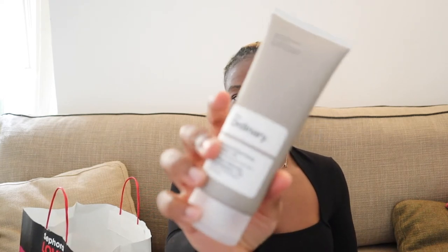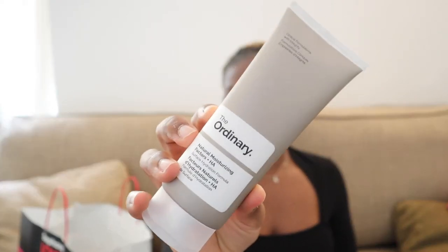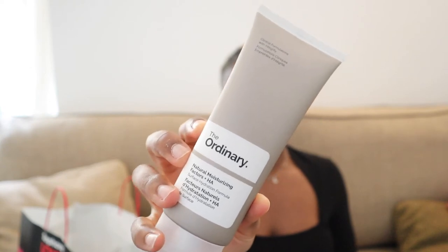Then we got the glycolic acid toning solution. Oh, I forgot to take it out of the box and actually show you guys. But this is what The Ordinary moisturizer looks like with the hyaluronic acid.